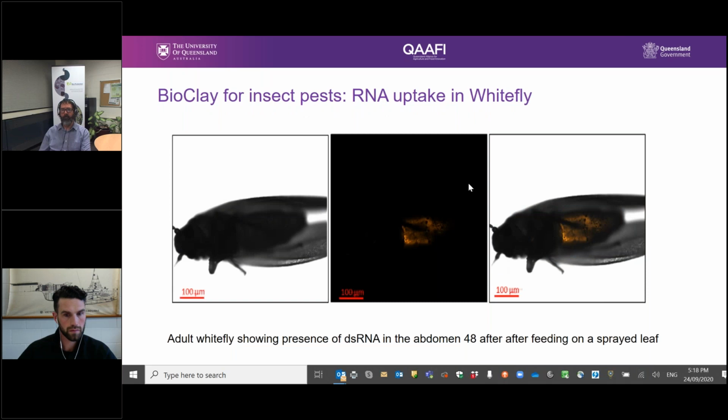Not only viruses, we are looking at insect pests. This is just to show we made the RNA fluoresce so that we can see it. And this is the fly which fed on a plant that was sprayed with RNA, and now it has gone into the gut of this whitefly, so that we can target genes in the whitefly so that whitefly multiplication can be controlled.